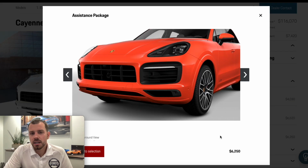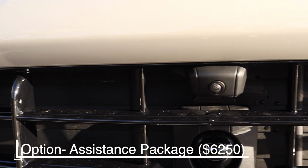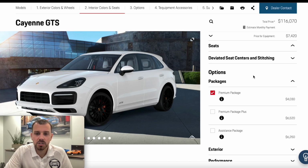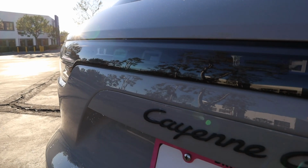Assistance package, not gonna do that for today's build, but it adds surround view, heads-up display, adaptive cruise control, and night vision. Super cool package. But again, I'm not adding it for today. I'm just gonna kind of add what I think is most important as Cleveland requested. So then we have the exterior.